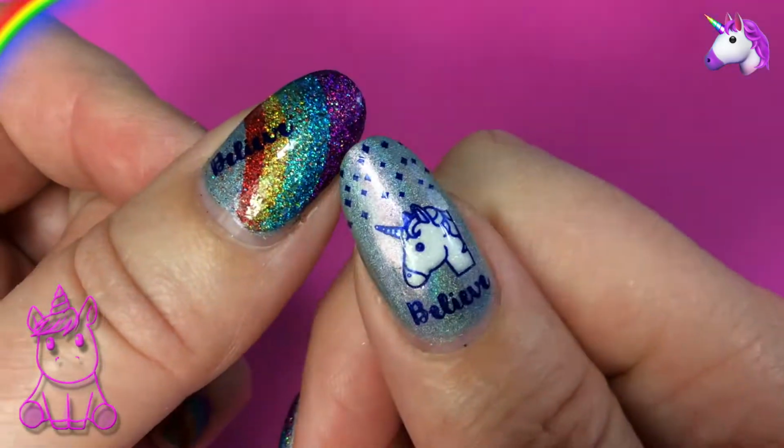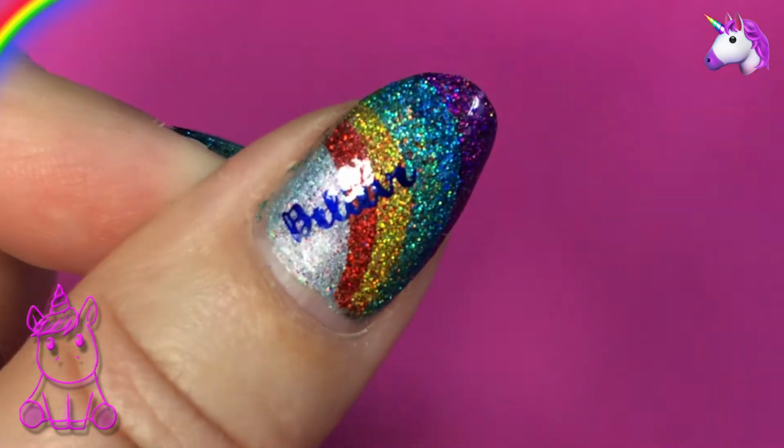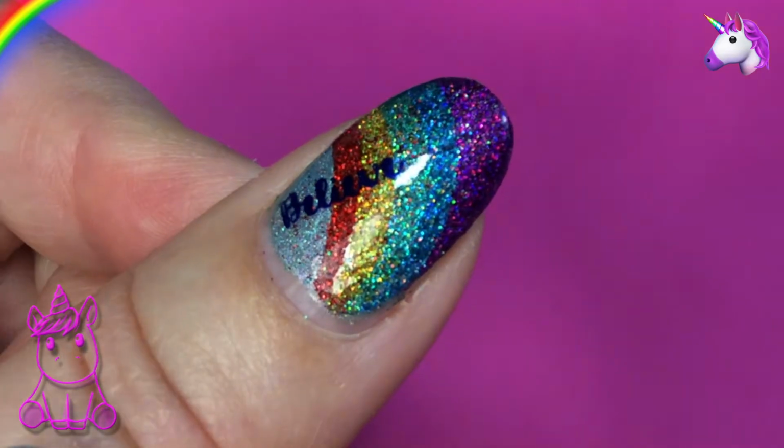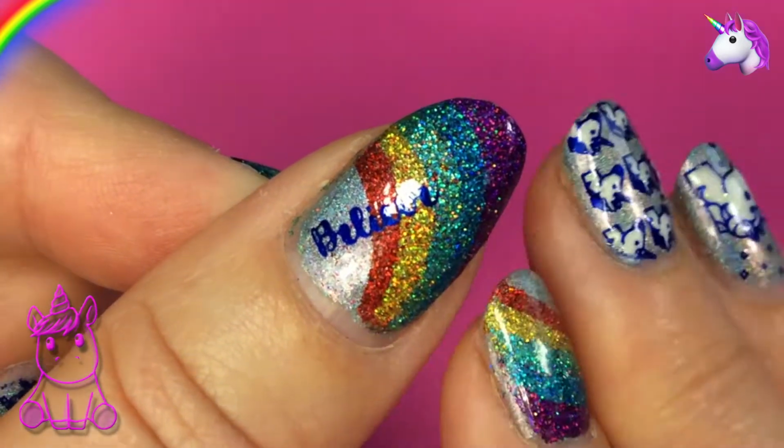So guys, I'm back. I have done all the stamping, all the rainbows, and they turned out really pretty this time, if I may say so. What do you think? With the stencils from She Modern, this was much better this time.